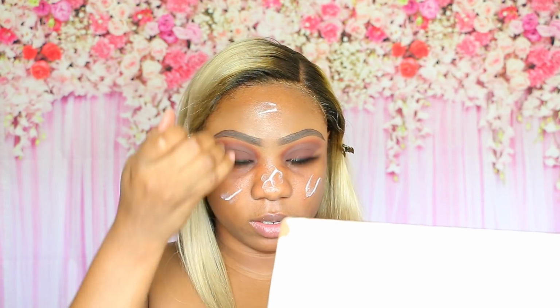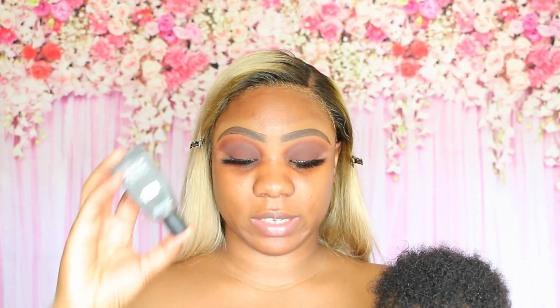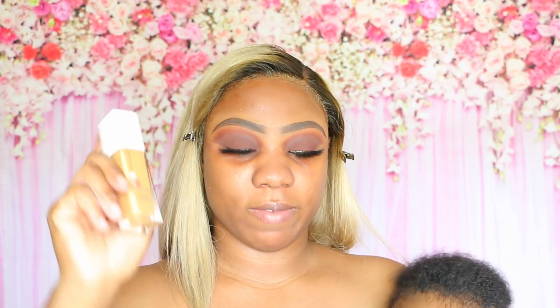I'm going to be taking my Marc Jacobs Perfecting Coconut Face Primer. I don't really use this as a primer, I use it more as a moisturizer. I'm going to be going in with the Makeup Forever Step 1 once the moisturizer sets in. Foundation today, I'm going to be using the Maybelline Super Stay Foundation. You guys know I mix my shade.